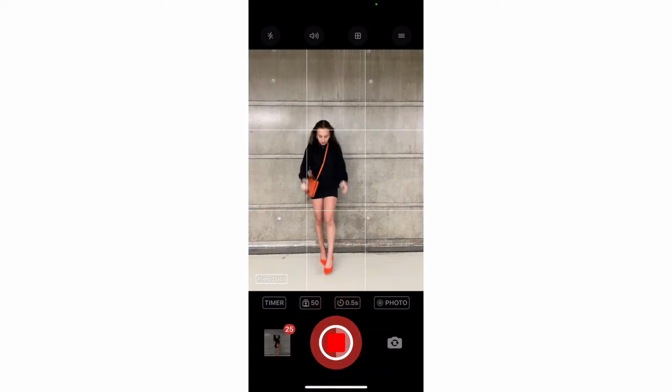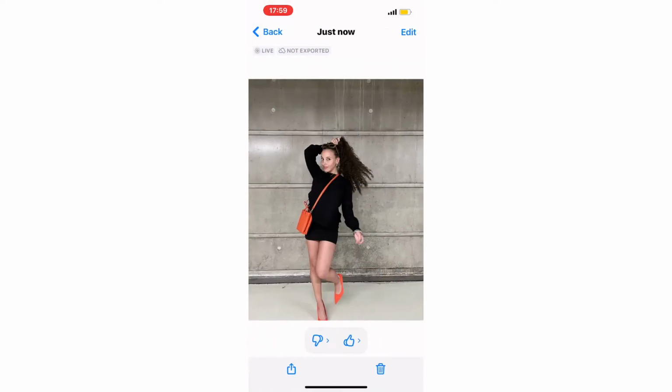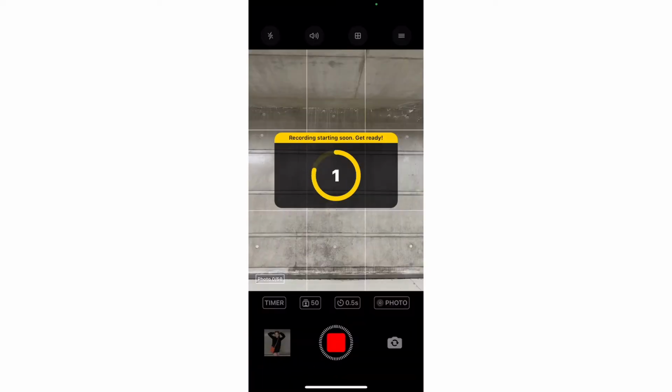Then when I've taken a few pics, I usually look through them to see if I like them or not, if I want to change the location or angle or whatever. I also make sure that the lighting is okay, but I usually end up taking more pictures just in case. You might as well whilst you're at your location, because it's a bit sad if you get home and then you realize that the pictures aren't that good.